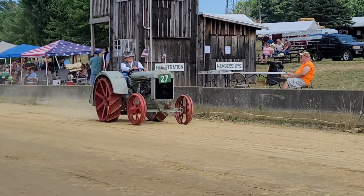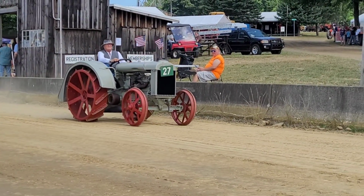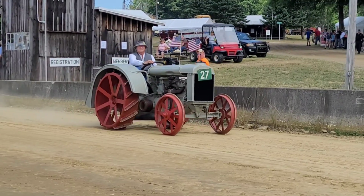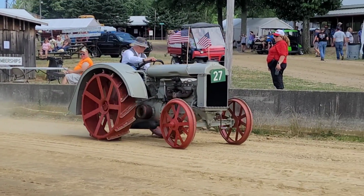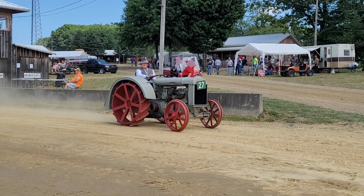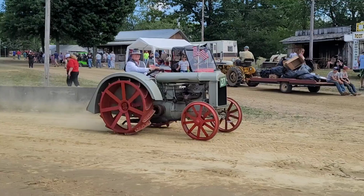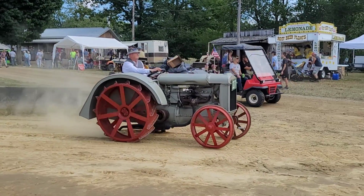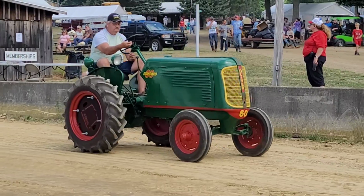Well, here we go with a Fordson. I don't know the year, but I know it's a Fordson. Look at the cleats on the back. I always wondered, man, you ever got your hand or leg or anything ran over? Wouldn't be good. Of course, it wouldn't be good on rubber either, but I'll take the rubber. There's an Oliver 60 standard.